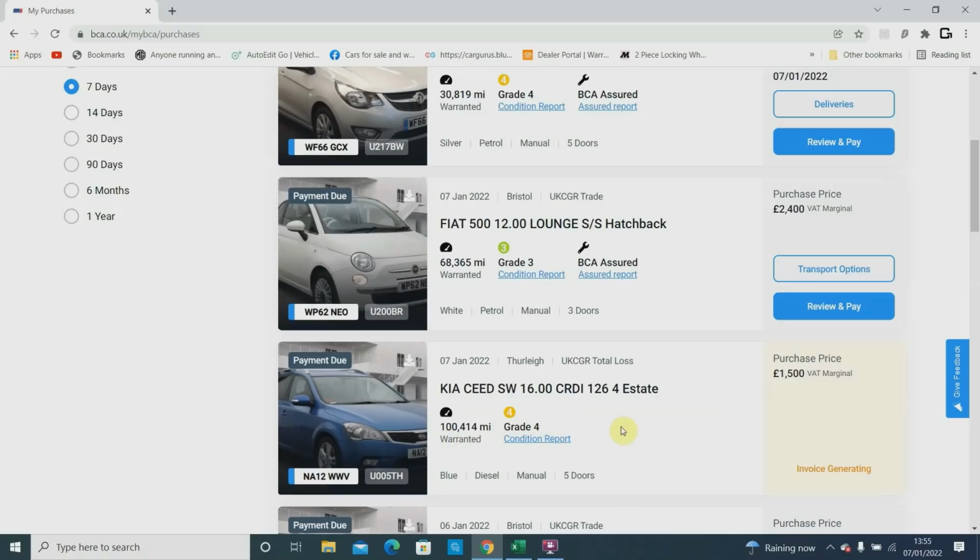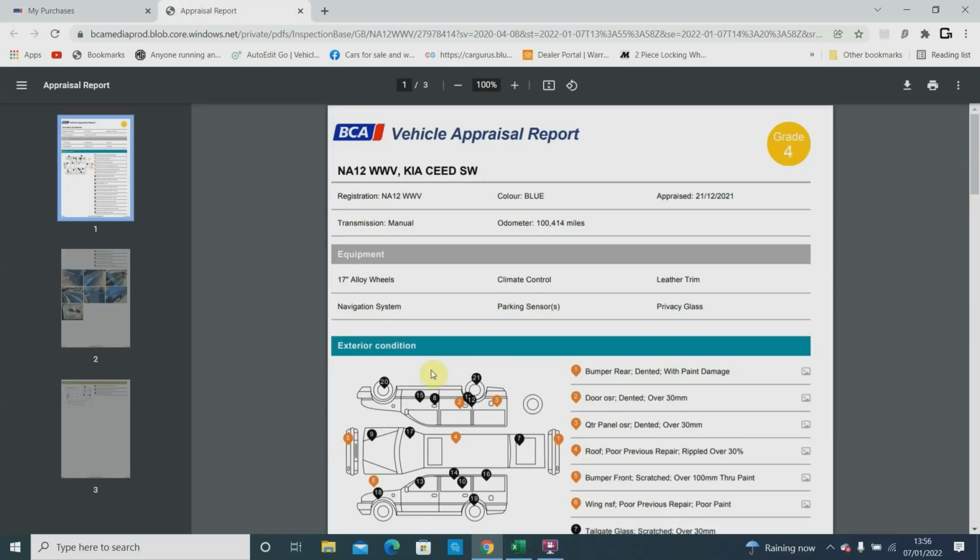Again, I don't expect to make a fortune out of it, but it should be a car I should be able to get in at sort of £3,000. I can't remember what these are worth now. £3,000, £3,500 maybe. I'll have to double check the numbers on that. But I think it was quite a clean car. It says grade 4. I can't remember what the problem is, so we're going to have a quick look.